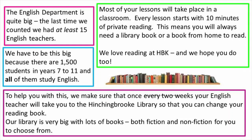Now, when you have your English lessons, each one will start with about 10 minutes of private reading. So that means that you're always going to need to have a library book or a book from home with you in your bag. And to help support you with this, you'll get some time in our big Hinchingbrook library once every 2 weeks so that you can change and browse and just expand your interest in reading.